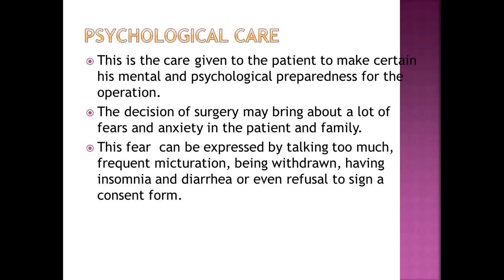For psychological care, you need to give care in order to allay anxiety and get rid of the fear that the patient has. And not only are you going to be allaying anxiety in the patient, you also have to allay anxiety in their family members. So if a patient has fear, you'll see that they'll be expressing themselves too much, they'll be talking too much, or they'll be going to the bathroom frequently, they may be withdrawn, they may not be able to sleep, they may even have diarrhea, they may refuse to sign the consent form. So all those are different ways in which people can express fear.